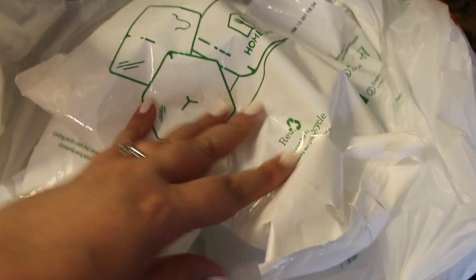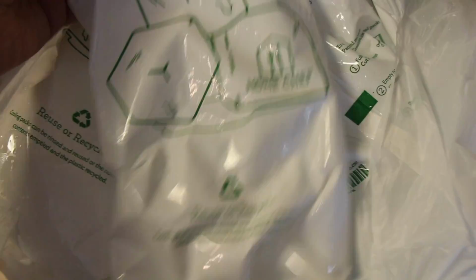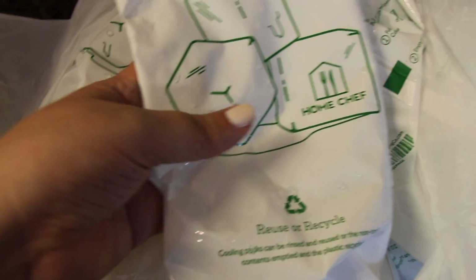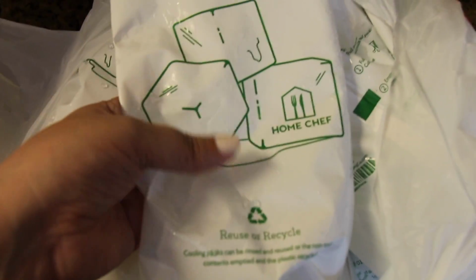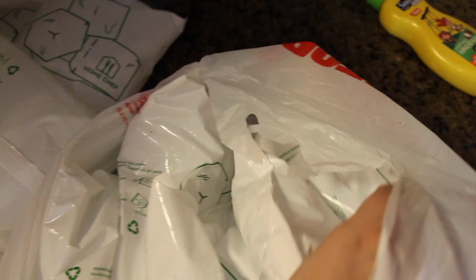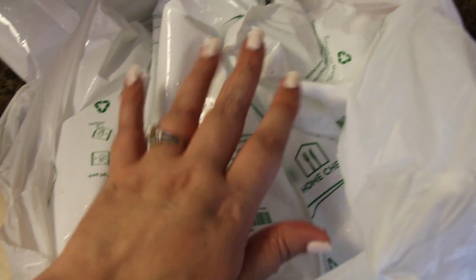Here's a quick look at all of the ice bags that came. Now they show you recycling these ice bags. You can refreeze them. I kind of put them aside because honestly I don't have room in my freezer for all the ice bags every single time, but you can recycle these. So 1, 2, 3, 4, 5, 6, 7, 8, 9. 9 ice bags, and I think I threw one away. So there were 10 ice packs frozen completely in the package, and so it kept all of the food cold.